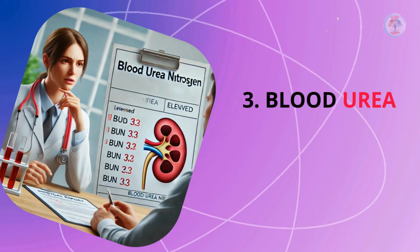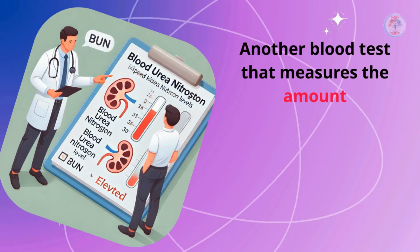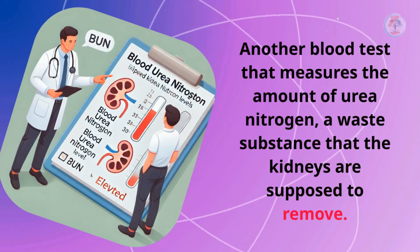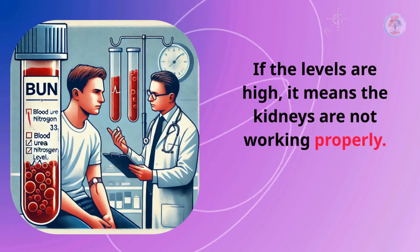2. Blood urea nitrogen, BUN level. Another blood test that measures the amount of urea nitrogen, a waste substance that the kidneys are supposed to remove. If the levels are high, it means the kidneys are not working properly.